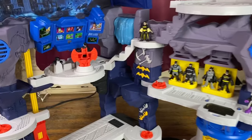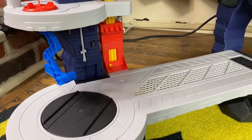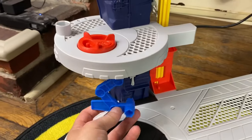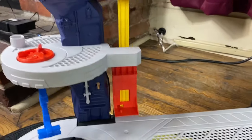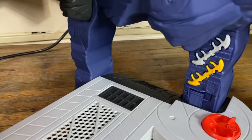All right, lights are back on. Let's take a look at each level of this Batcave. I removed the vehicles. So this does not rotate, but I put the bike there. Some cool rocks. I don't know what this is, but it rotates. This is an elevator. It's just manual. It goes up to the third floor. Batmobile fits great here. And there is a ramp out the back of the cave.